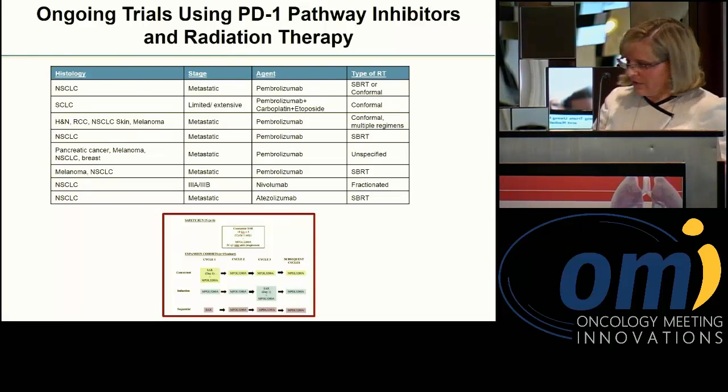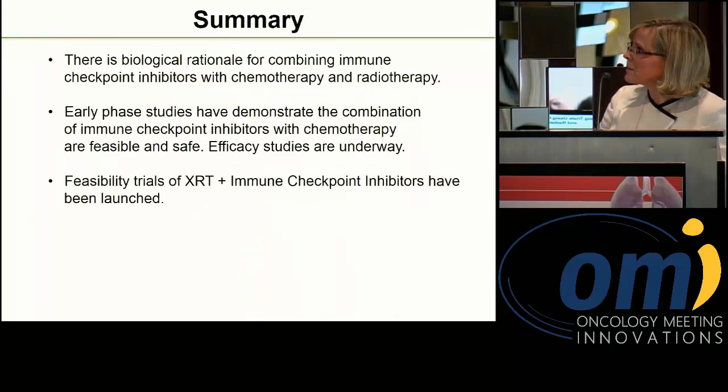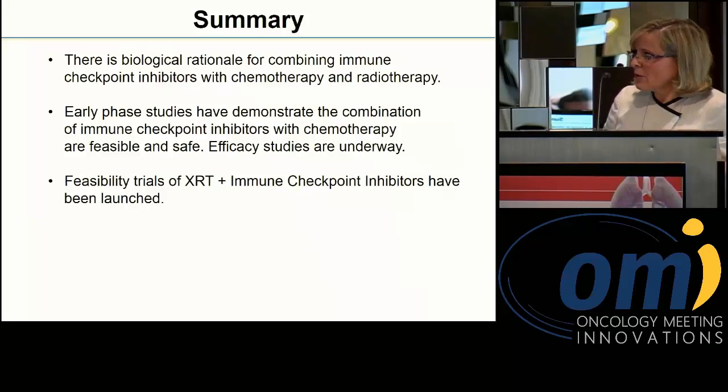And here is my own trial that has been launched looking at the sequencing issue of giving the combination together concurrently, giving the immunotherapy first, then followed by the combination, or giving the radiation first, then followed by adjuvant PD-L1 inhibitor. As well, we have a lot of biological correlates in this study, including we are collecting stool samples to look at the microbiome.